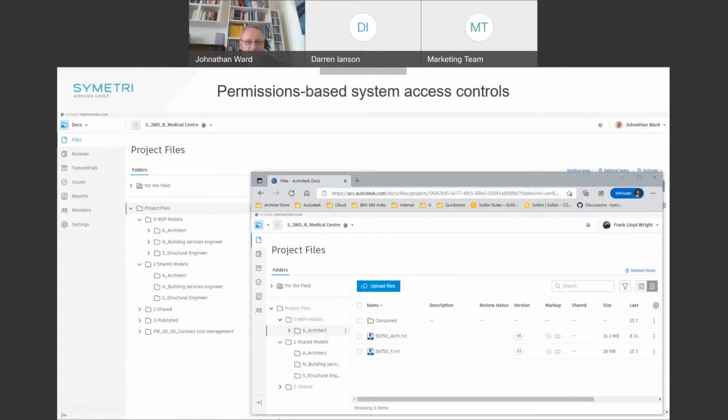Okay, so because it's based on Docs, we have all of this permission based structure. So it's just to really be aware that we're not sharing work in progress information. People don't see that. They only see the models that we choose to publish at a particular time.